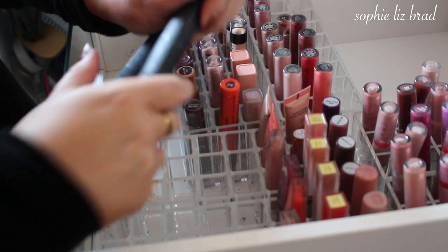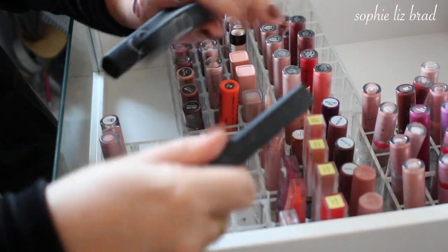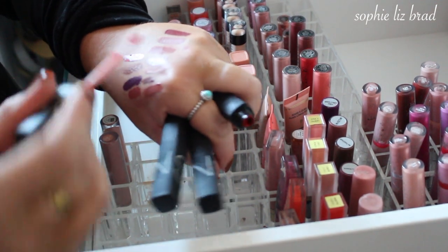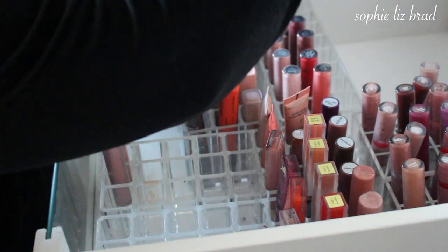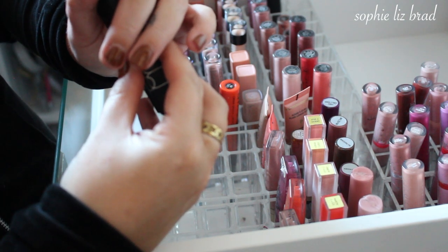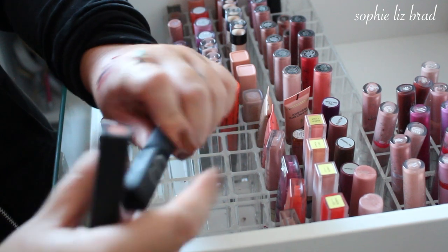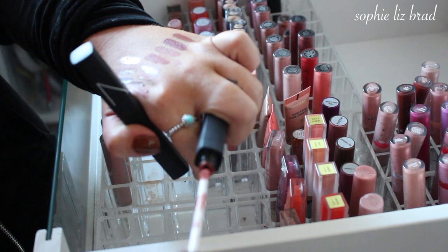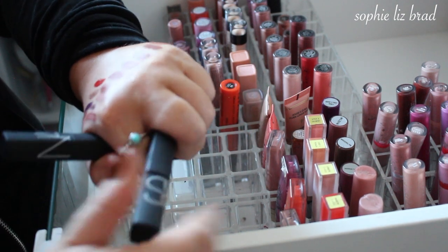Right, I have these ones from NARS, which I always hold on to. And I always say, oh, I'll use them, because I know I always hold on to them and I never use them. Have I used them yet, guys? Absolutely not. That is a gorgeous red, which I will keep. I'm only going to keep one more of these now. So I have Get Dirty and Overheated. That's Overheated. And then Get Dirty. Right, I'm going to get rid of Get Dirty. It's a bit too pinky.